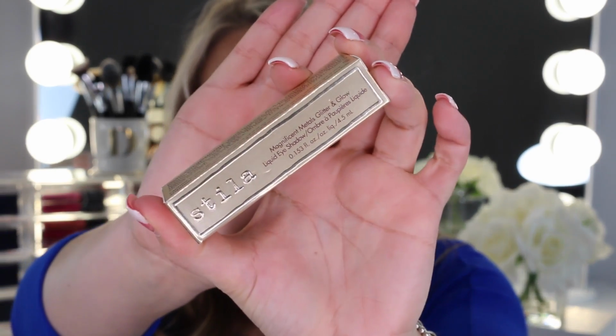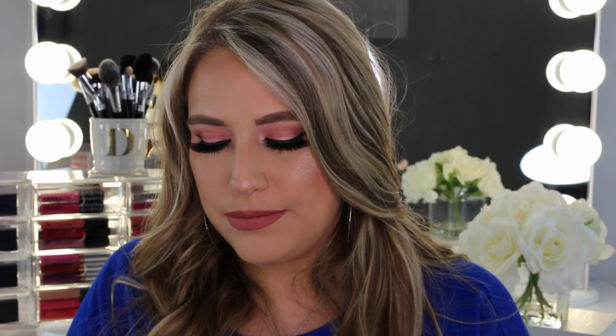Okay, and the last thing from Sephora is the Stila Magnificent Metals Glitter and Glow. And here's what the packaging looks like. I'm sure you guys know what these are because I feel like everyone's talking about them. My aunt actually had me pick her one up, and I asked her if I could use it, and I tried it on last night. Needless to say, I'm just going to have to order her one, and keep this one.